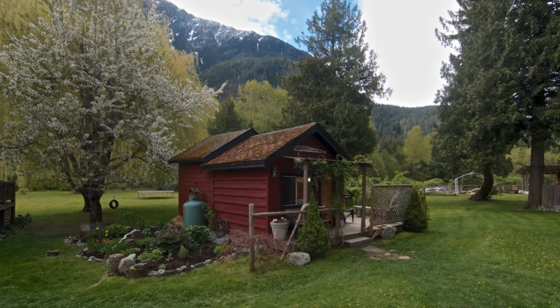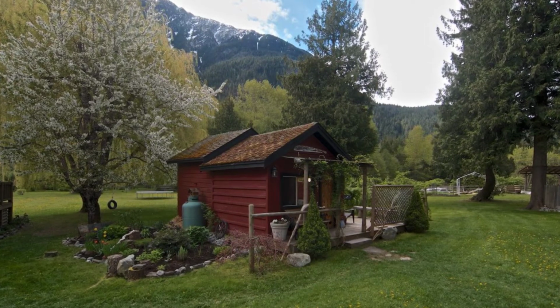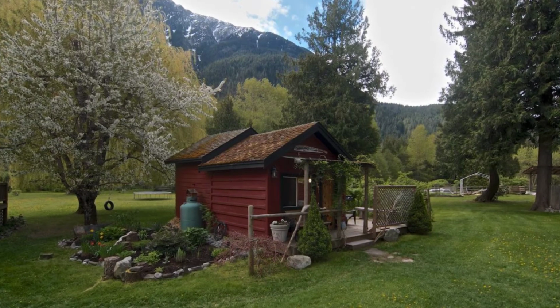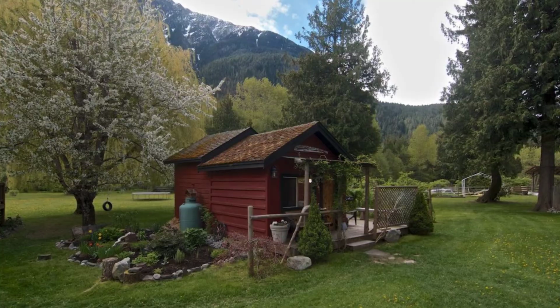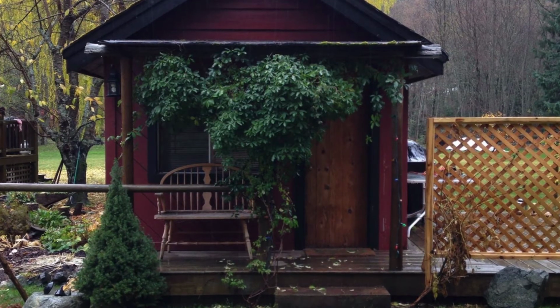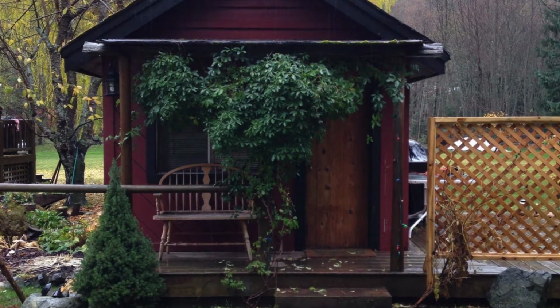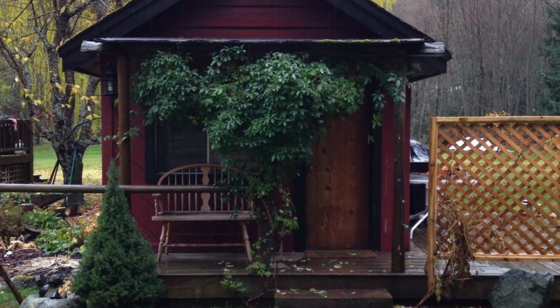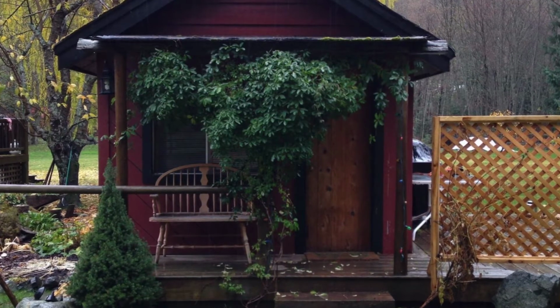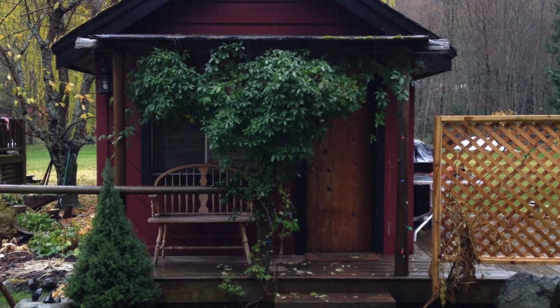Today we'll take a look at this cozy and quiet tiny cottage on a farm surrounded by mountains. Now when you're looking for a vacation to get away from it all, sometimes a hotel just won't cut it. That's when you head to a cozy, self-contained cabin like this one on a 5-acre farm close to Pemberton, British Columbia. The tiny cottage is perfect for a weekend getaway or a longer retreat if needed.